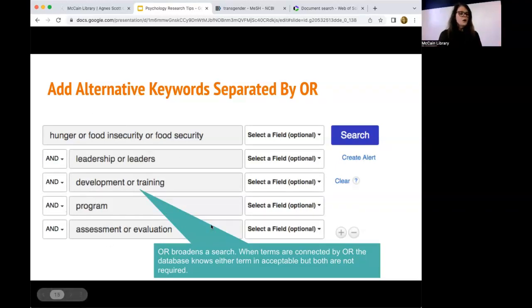And if these words are in each box, it's not going to limit it to just one of the words in each box. If there are more words in the box that appear in the article, those will also still return results. So you can still have an article that is about food insecurity and development, but also mentions training.